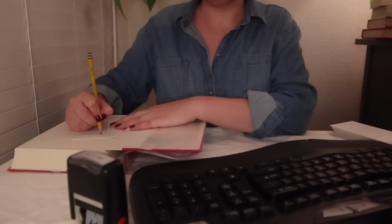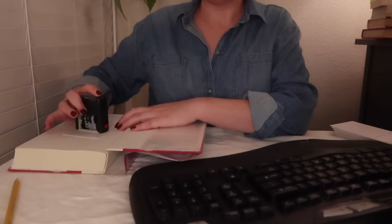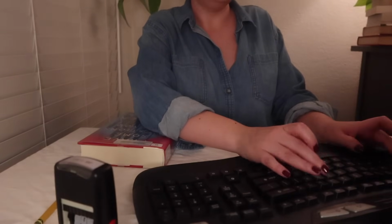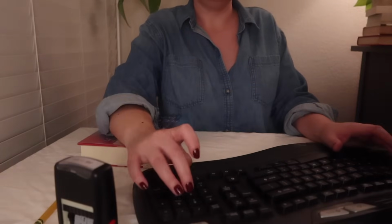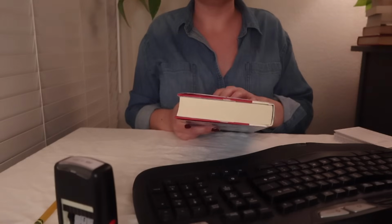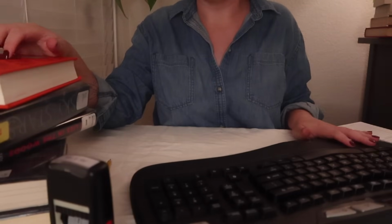Okay, and Rebecca Mackay. Okay, so put that in. Alright, so that takes care of this book and this stack of books. I'm just gonna grab the next stack. We have our next stack of books here.